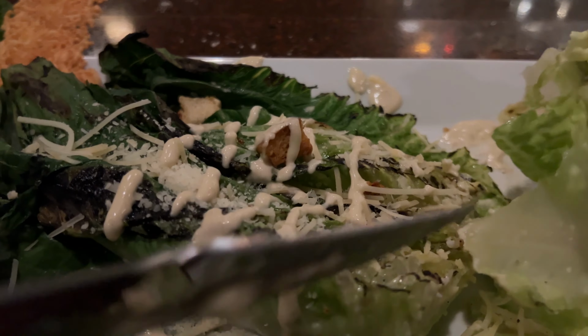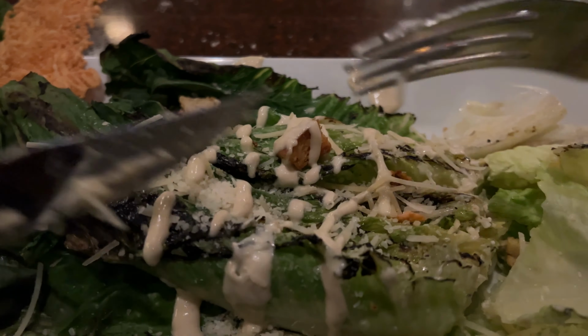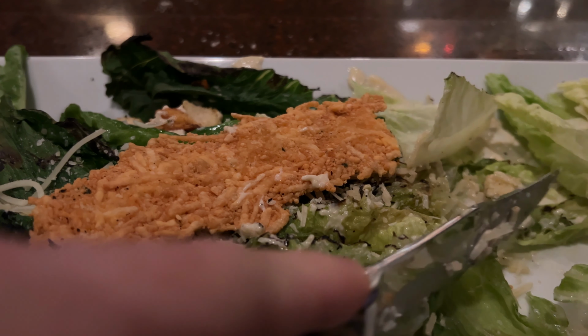The lettuce tasted fresh and crisp and was just slightly charred on the edges, so it had a bit of a smoky, charred taste to it. I think they put some extra salt on the bottom too. And the parmesan crisp was very, very crispy. It was a pretty tasty salad.